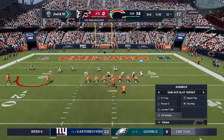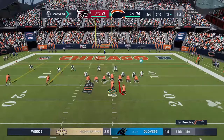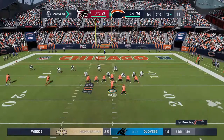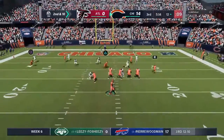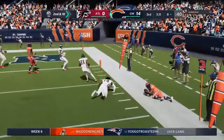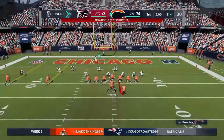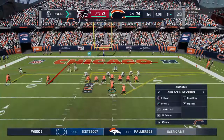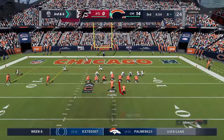An incomplete pass on 1st down. That leads to a 2nd and 10. Gets this to his running back, Tariq Cohen. And he's able to work it here to the 8-yard line. 4 yards the gain, and it'll bring up a 3rd down. Brings up 3rd and 6.